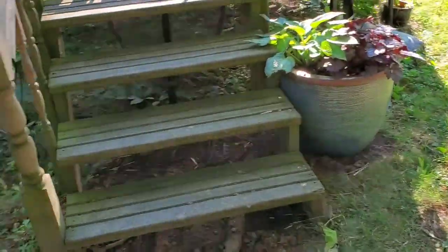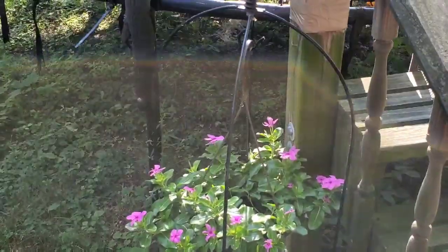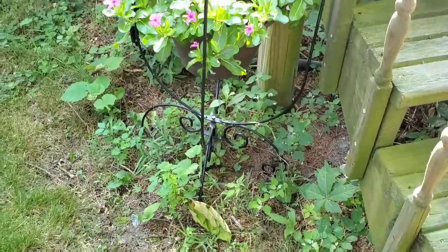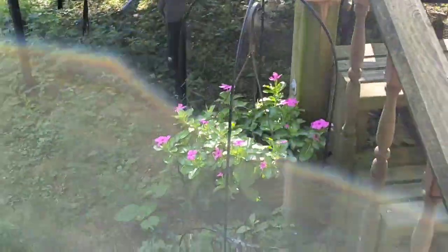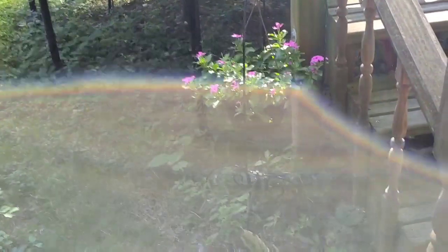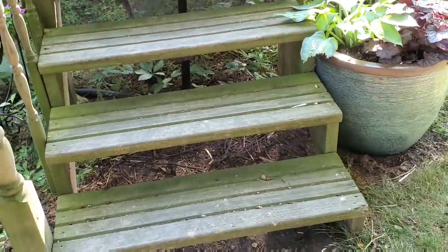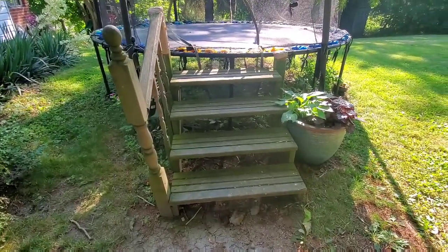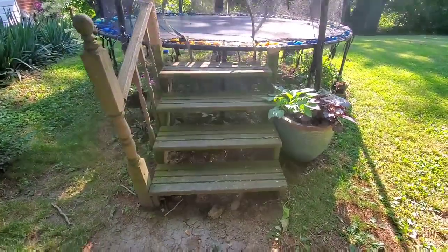And over here, this is really interesting. It is this plant stand. I can go flat, but it holds a hanging basket. I just thought that'd be a nice spot to tuck in by the trampoline to have some color there. And the trampoline stairs my son built. My son built those stairs as a 4-H project years ago.